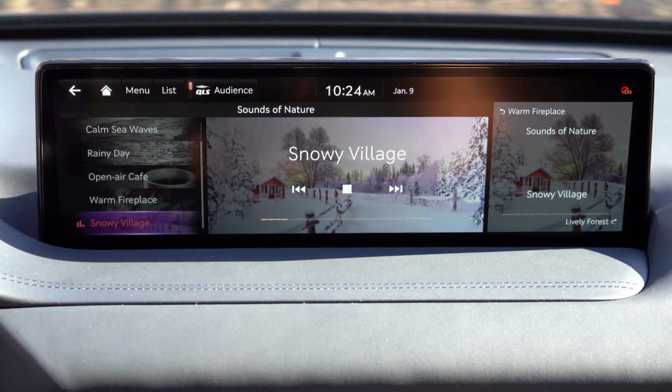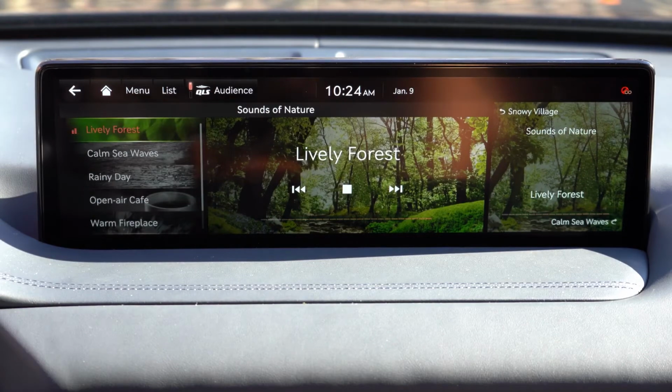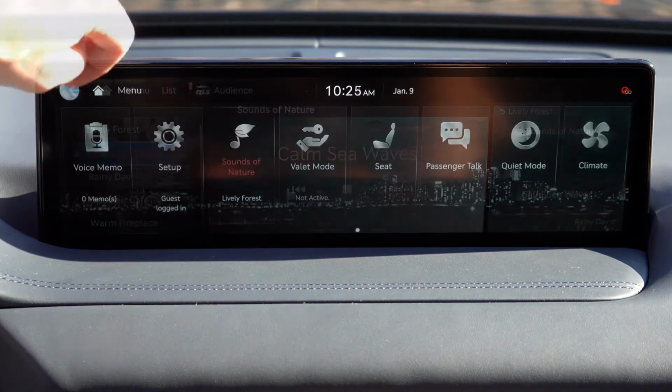Also, of course, you can adjust your climate control settings up on this infotainment screen, as well as your seating settings like heated seats, things like that. There's also your traffic information, weather information you could check out up there, as well as your radio settings. And so let me get to that now.